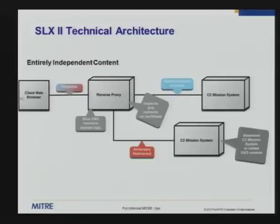Now, this is the technical architecture for entirely independent content. Here, you don't see that dashed line. These are two completely separate systems. So again, very similar. A request comes in from the client web browser. It goes to the reverse proxy. Again, if it's an approved user, based on their certificate, it's not been compromised, they go straight to the C2 mission system. If it's determined to be an adversary because we know that the credentials are compromised, and again, listen to those words, known compromised credentials, you'll hear that come back into play as we reveal the experiment to you.